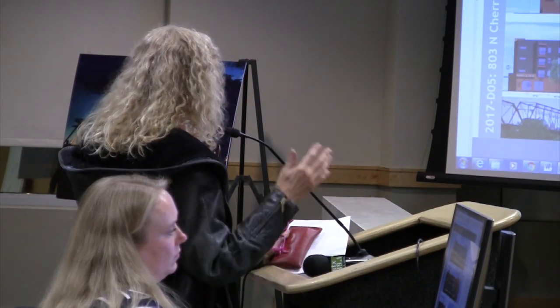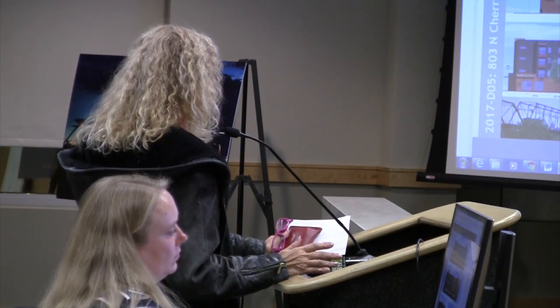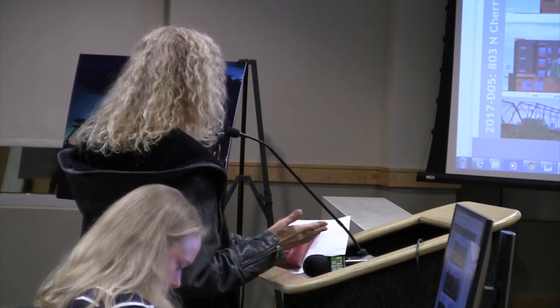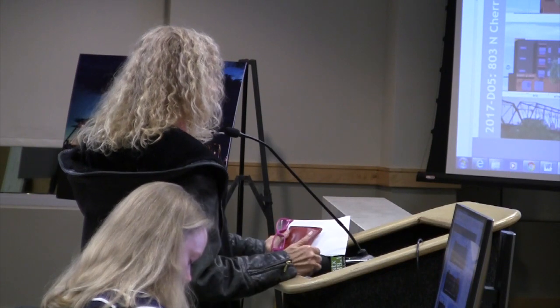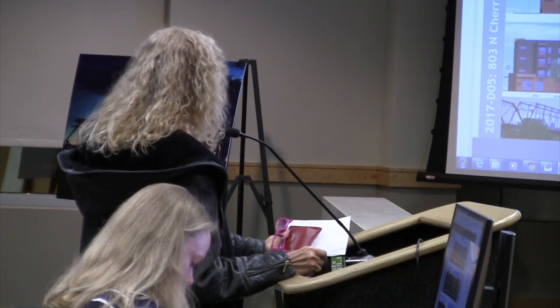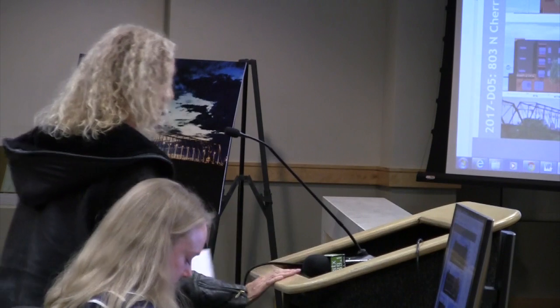So now here comes the development, and it's not that we don't want development in the area. We do, but we want good quality designs that will reflect not only the downtown, but the neighborhood that it's adjacent to. So I ask you that you not approve this and let the people go back to the drawing board and try to figure out something a little bit better. Thank you.